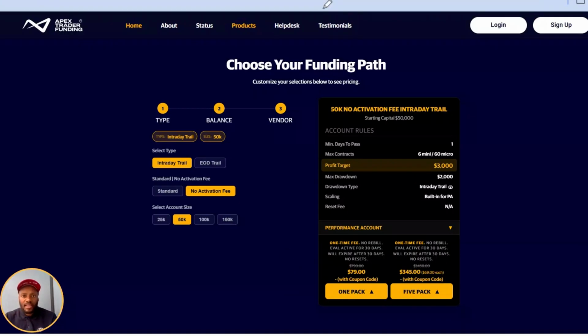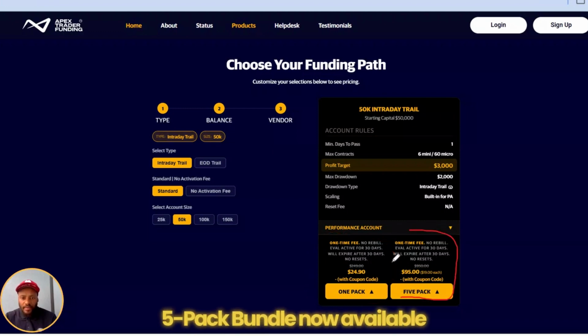Now, the second update that they've made is they've introduced bulk pricing. So before with Apex, you could only buy one account, but you can see now they have a 5-pack.